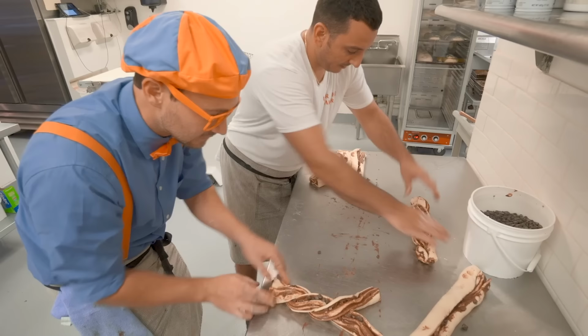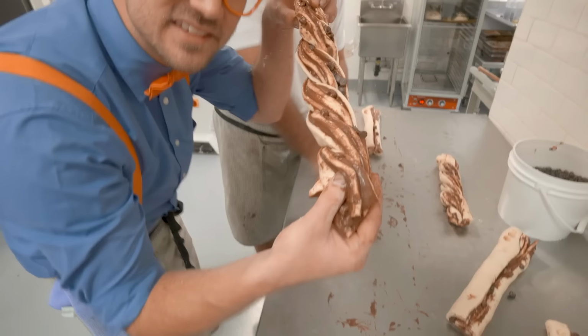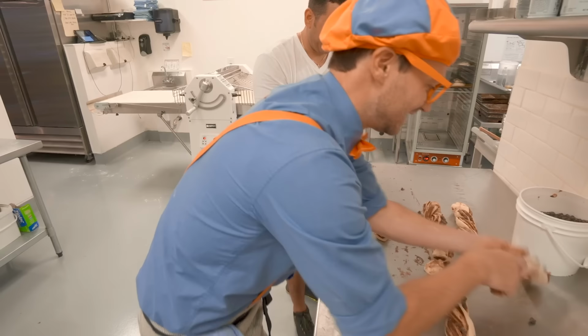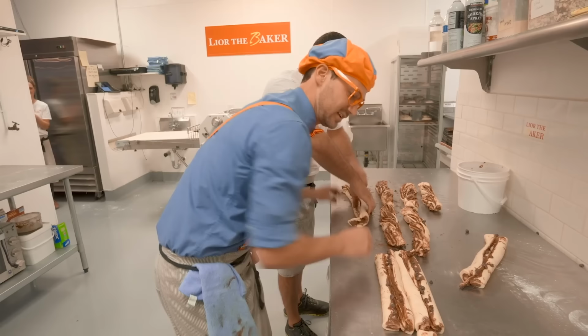Whoa, this is so fun! Yeah, it's pretty messy, but... Good messy, sweet messy. Yum, does that look tasty? Hey, there we go. Woo! Hey, just a few more. I'll let you do some more. Thank you. He's a lot better than me.